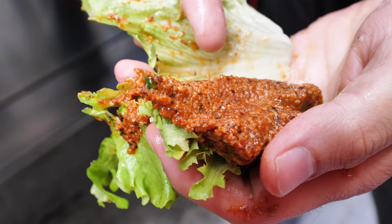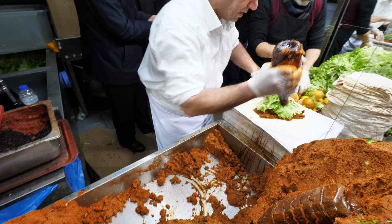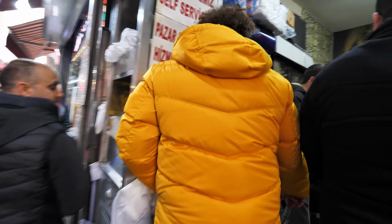Oh wow, it tastes like a spicy oat, like a spicy whole wheat with a freshness from coriander and a citrus from lemon. Wow, and you can see he's a total character. He really makes that Cigkofte with energy. And he's invited us into the kitchen here.